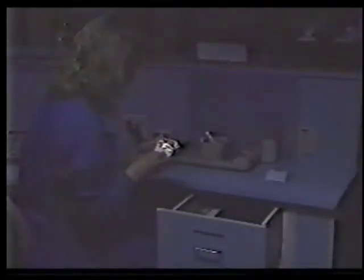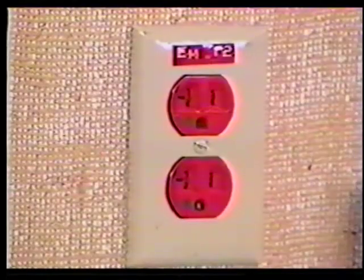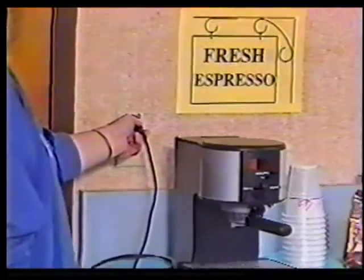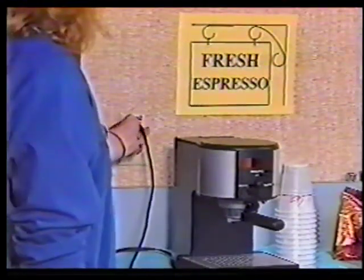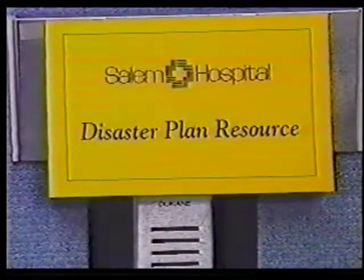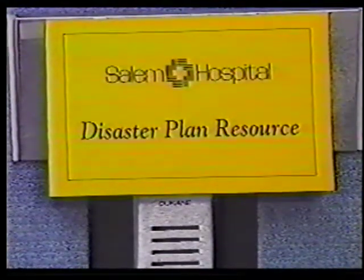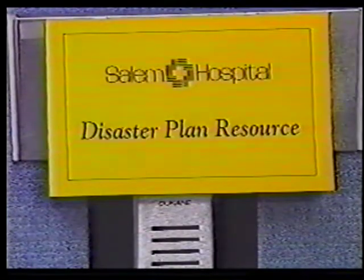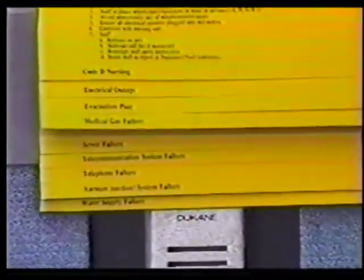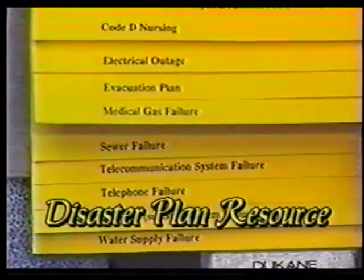You need to know where the flashlights and other available light sources are kept in your area. You should know where the extra batteries are located. Outlets that are provided with emergency generator power are red. Vital electrical equipment, such as ventilators, should be plugged into these red outlets. Your department has an internal disaster protocol outlined in the Disaster Plan resource. You need to know where it is located and familiarize yourself with the protocol for your area.